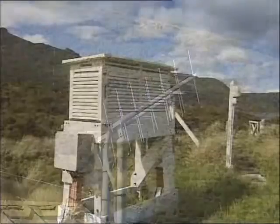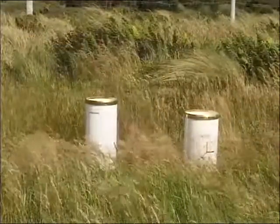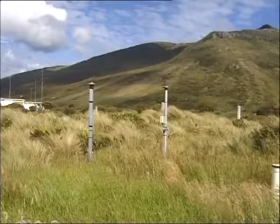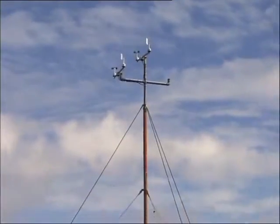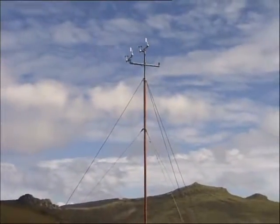They decided to close down the base. They had up to 10 guys working here at times, and then they went to the automation, which is the little unit here, which sends the data back every day. Although the Met service are here, the island is administered by the Department of Conservation. Obviously Met own a bulk of the buildings, and DOC administer the land and the permits and things.